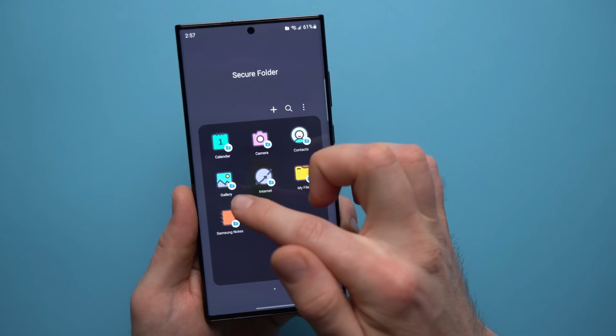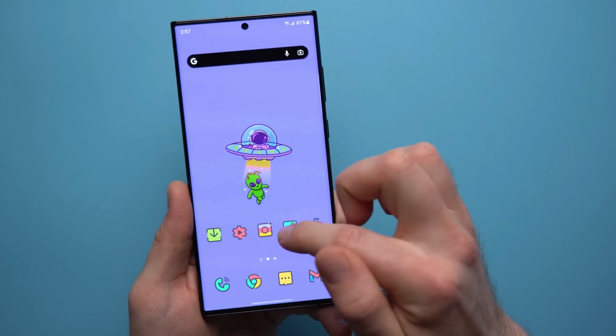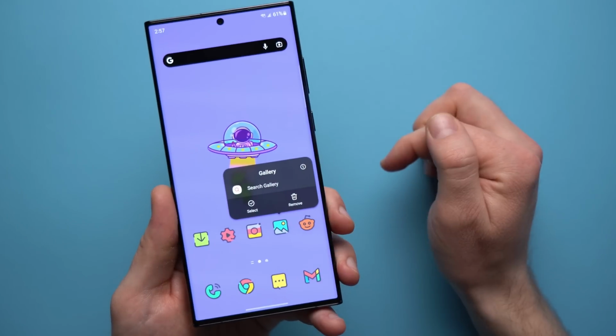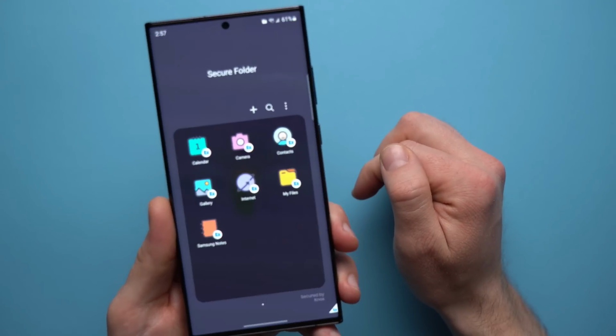But one thing you should keep in mind is that, let's say we have gallery in here, but we also have gallery directly on our home screen. What you want to do is actually remove it from here so that they won't be able to access it directly from your home screen. And the only way to go to your gallery would be through your secure folder.